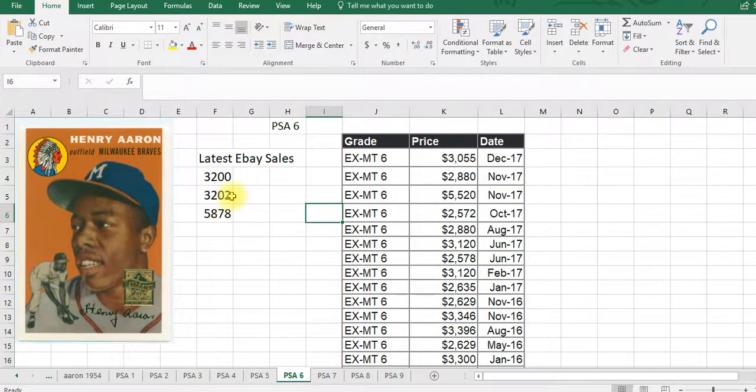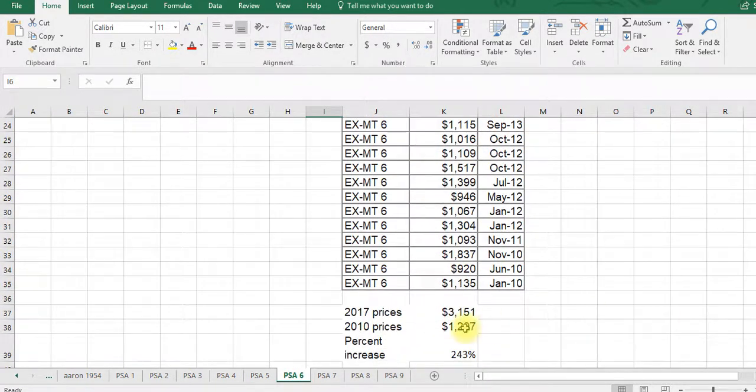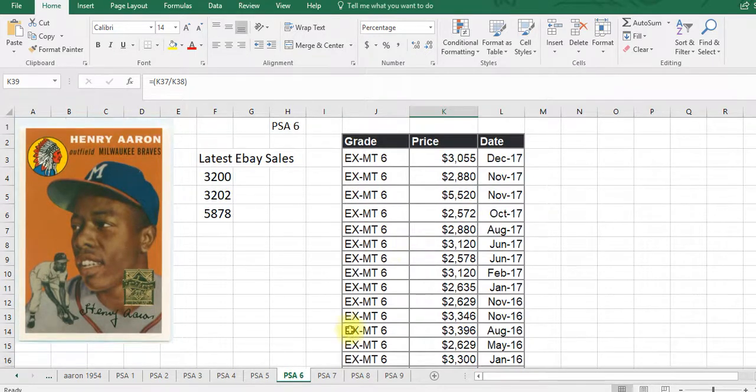PSA 6 is the same. We had this big outlier here, $5,800, but for the most part it looks like around $3,000. And if we see here, the 2017 prices were $3,000. 2010 prices were $1,300. So another 250% increase. So between the PSA 3 to a 6, it's all increases relatively the same.